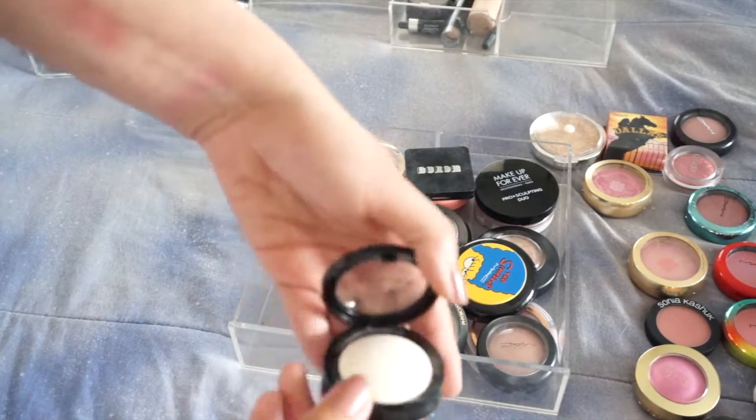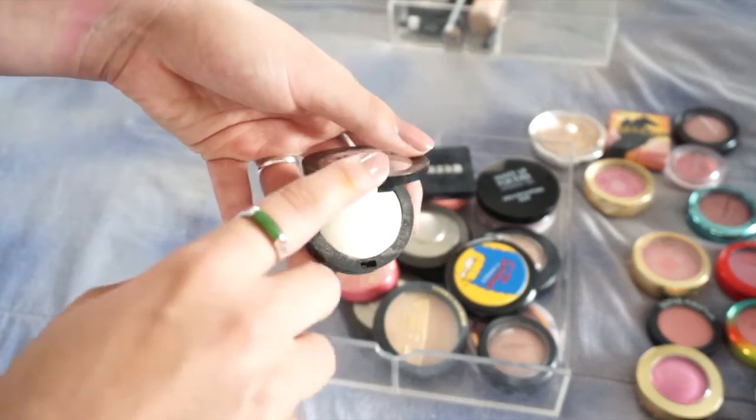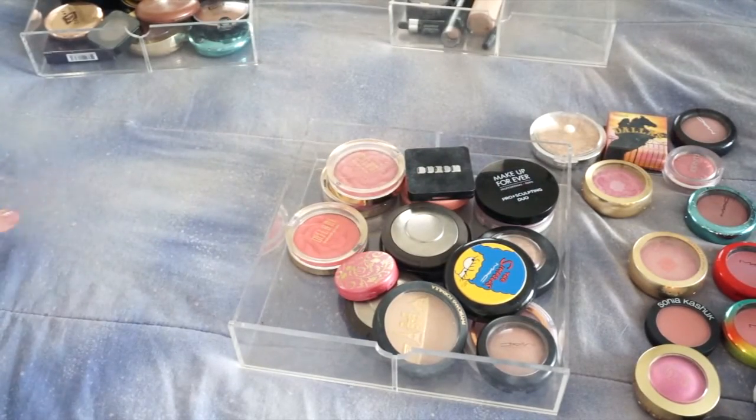I think it's too light for my skin tone. Let's be real. So we're just going to put this in the maybe pile. We're going to use it for a little bit, and if I don't like it, then we will get rid of it. So that's in the maybe pile.